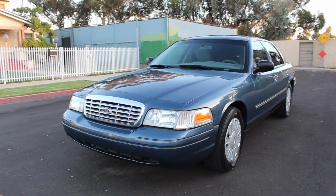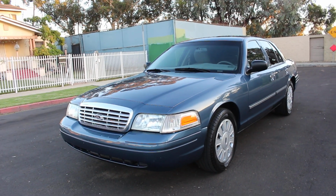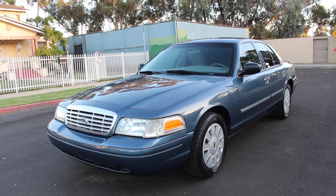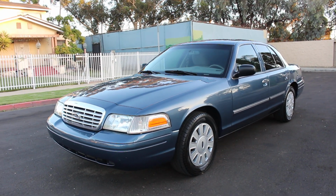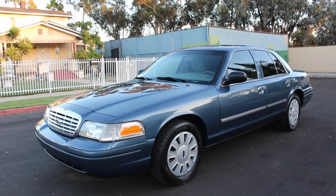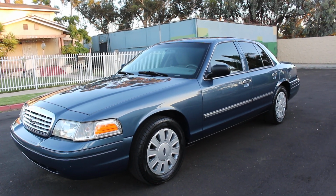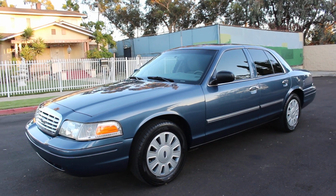Welcome back, folks. Here I go again with another beautiful, gorgeous 2011 Ford Crown Victoria Police Interceptor straight appearance package. Original North Sea blue, guys. Wow. Folks, just so you know, the paint on this bad boy is immaculate.